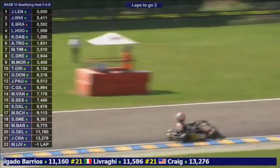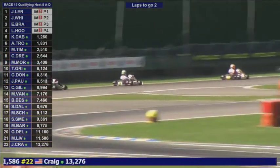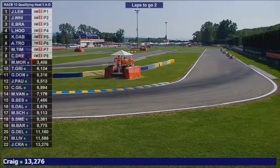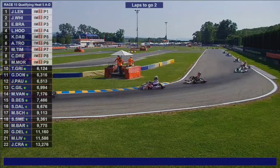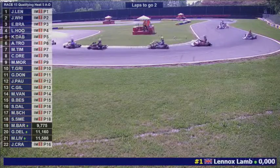So Ed now will just watch out and see what Josh can do and see if he can have an attack on Jordan Lennox Lamb to try and get through. But with that one move, it really has opened up the gap between first and second, so the chance now for those two to get into the lead may have just been blown. Yeah, I think you're right, that is the tussle, isn't it, the second, third.